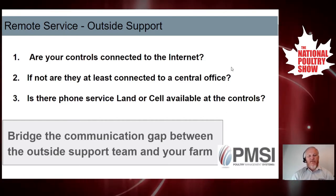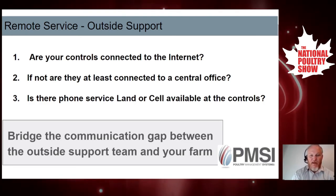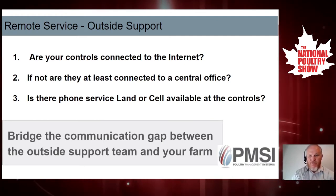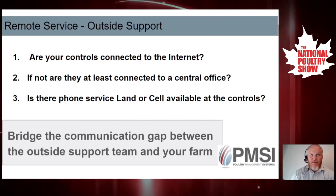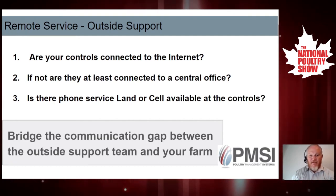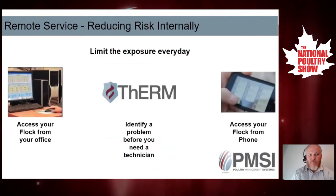And then I put on here also, is the phone service, is there at least phone service to the barn? And I know in many of the times I've called folks, cellular network was not available in the barn. And that's not just in your area, but it's everywhere in the United States and Canada where cell phone service isn't available in the barn. The best thing that you can do to improve that is to bridge the communication gap between outside support team and your farm. But that communication gap won't just benefit the vendors. It'll also benefit internally as well.